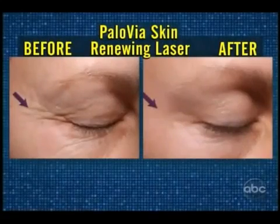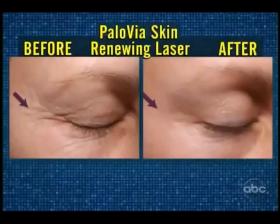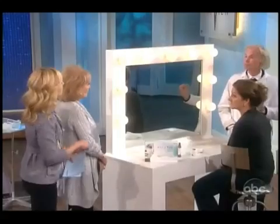In about 3 to 4 weeks, you see the results, and we have some dramatic before and after pictures of a patient who's used it for 1 month. How long have you been using it? 1 month. In 1 month, you can see that difference: improvement in texture, improvement of lines.